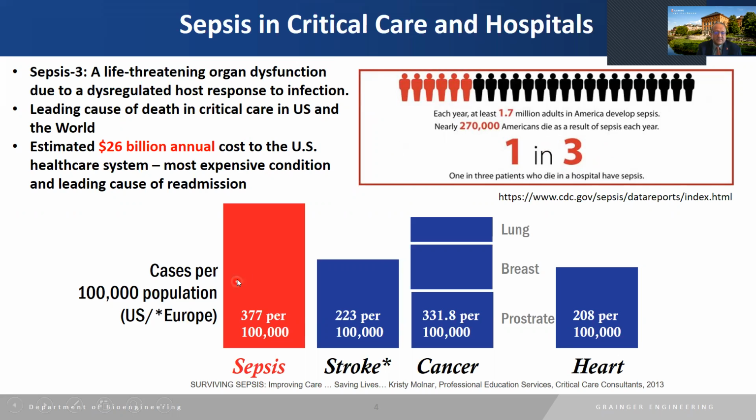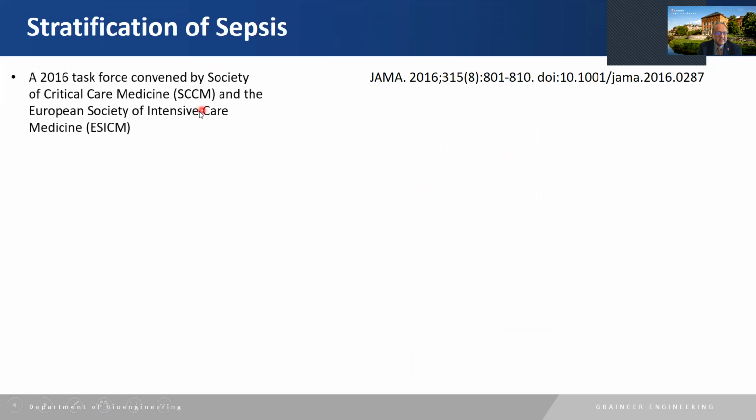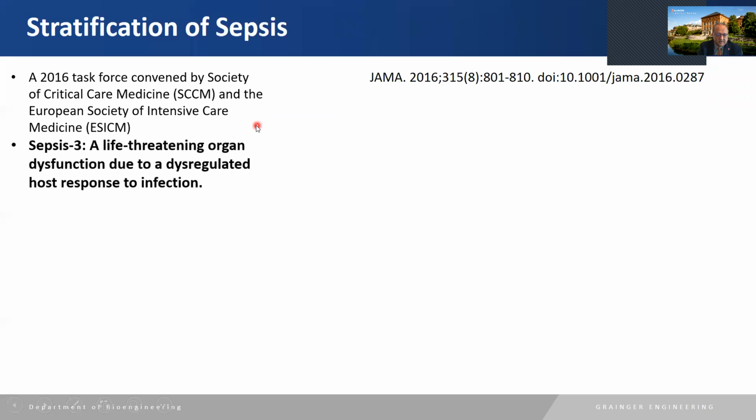And there are more cases of sepsis in the US than prostate cancer, breast cancer, and HIV combined, and also prostate cancer, breast cancer, and lung cancer combined. So it's a big challenge. So just some further information on sepsis. In 2016, a task force was convened by the Society of Critical Care Medicine and the European Society of Intensive Care Medicine. And that's where they came up with this updated, third definition of sepsis that I mentioned earlier.